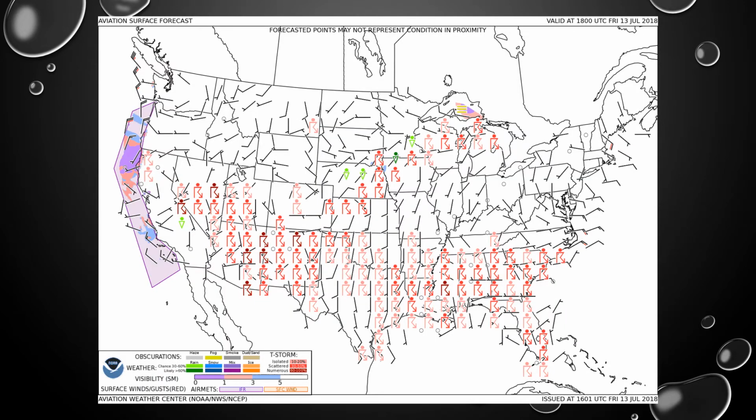Here's the aviation service forecast. Again, we've talked about most of this, but not a whole lot going on in our area. And across most of the south, there is isolated, scattered, and numerous thunderstorms, and then stretching from Kansas, Nebraska, up through Iowa, Minnesota, and into Wisconsin, there's some more isolated, scattered thunderstorms. Then again, off the coast of California, there's some IFR conditions.